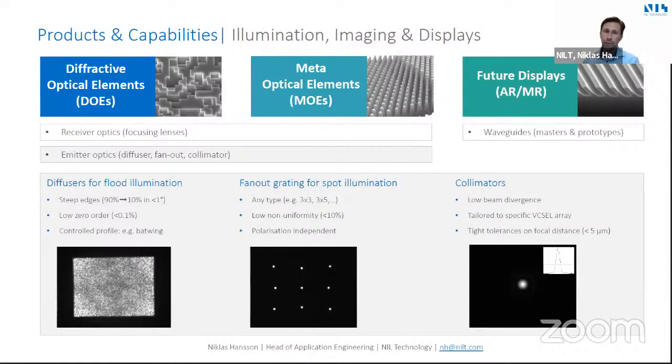Then we also do fan-outs, like dot patterns. And here there's also a huge flexibility in number of dots, field of view, and all of that, or field of illumination. And one challenge here is to get a low uniformity error. And we are able to reach below 10% variation. This particular example here is polarization independent, but I'll also mention a little bit later on that it's possible to deliberately use the polarization in the device.